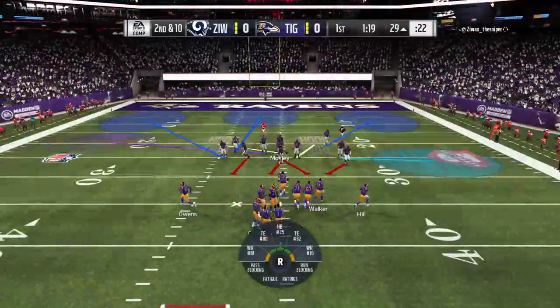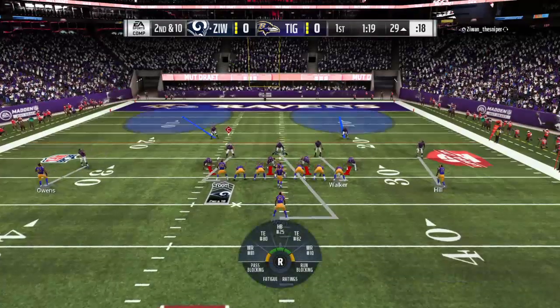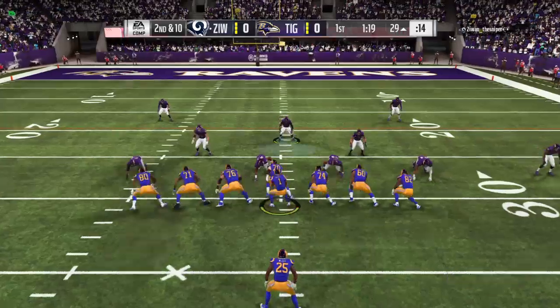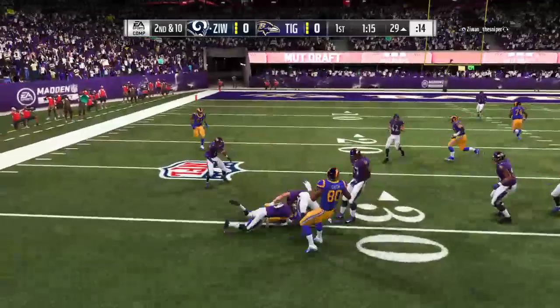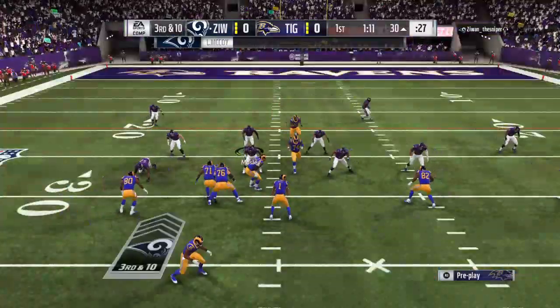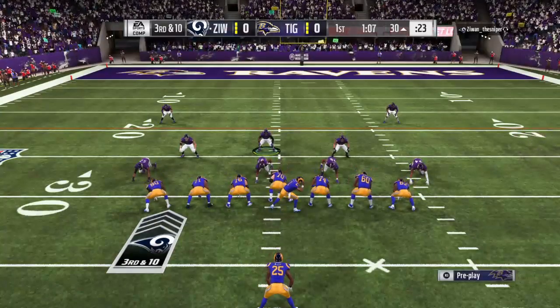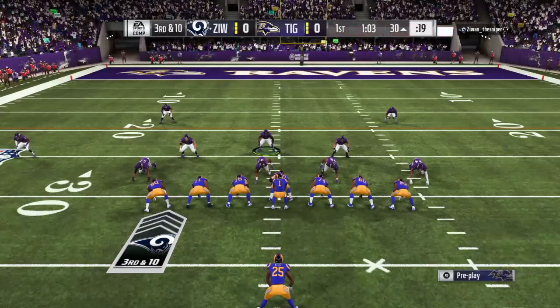Here's 2nd and 10 now from the 29. They go back to the ground with McCoy. Trying to bounce it outside, but he's only able to get it back to the line of scrimmage. Bradley Roby, the cornerback, there to make the stop. Well, usually you don't think of the cornerback coming in for a no-gain play, but that's what we had there.